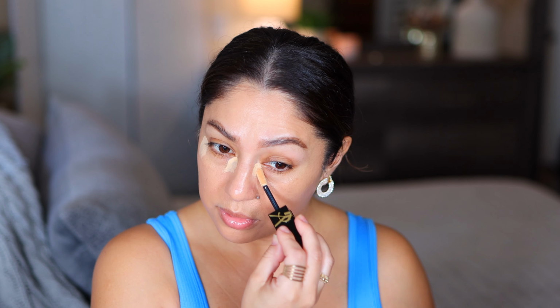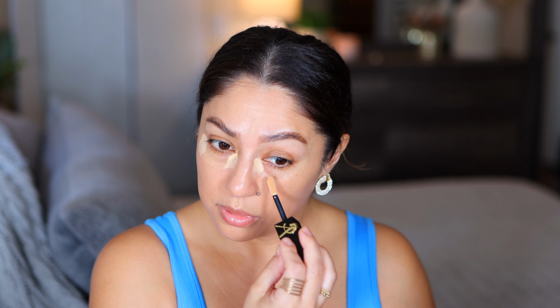So now moving on to the concealer, and this is the All Hours Precise Angles concealer, and I do have mine in shade LW1. I'm going to use the same brush that I used for the foundation, which is the BK Beauty 101 brush, just to blend out the concealer. So here is how the skin looks with the foundation and concealer.